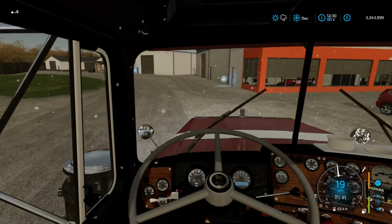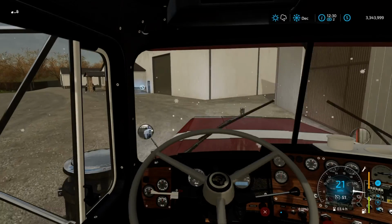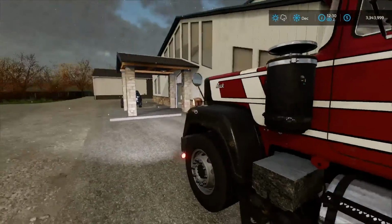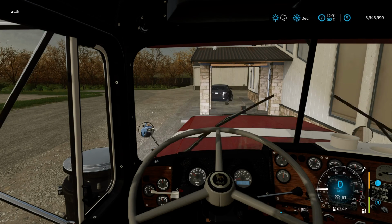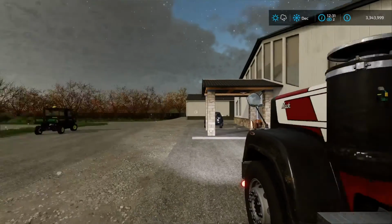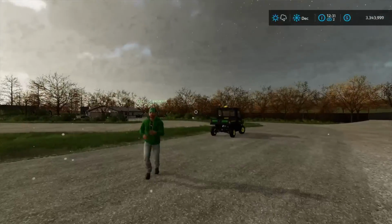Let's go to the service place right here. This is where it is. My appointment's at 3:30, and I'm pulling in at 12:30. I'm just gonna probably shift it down so I don't stall it. Let's put it in neutral. What? Oh, it's a new guy. That's embarrassing. Well, howdy there.